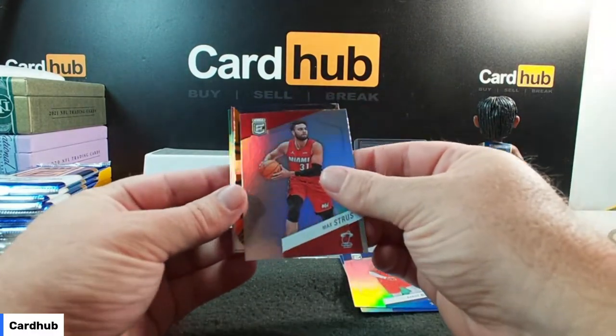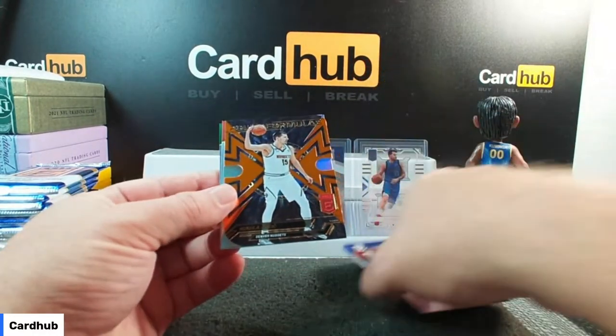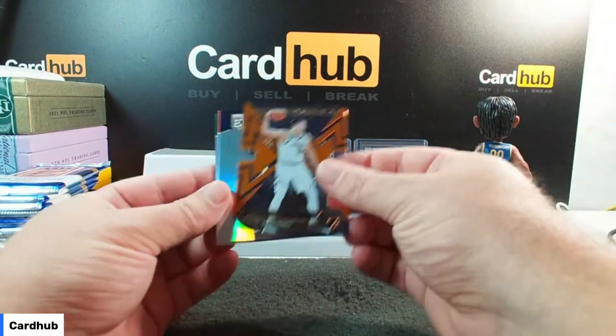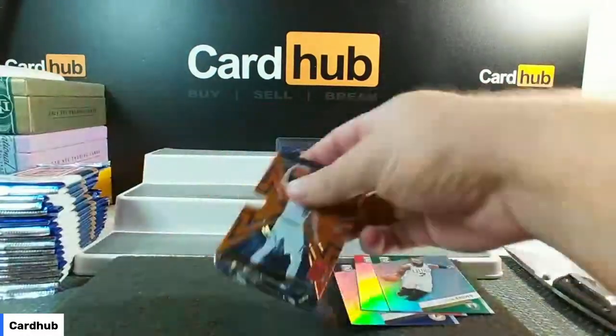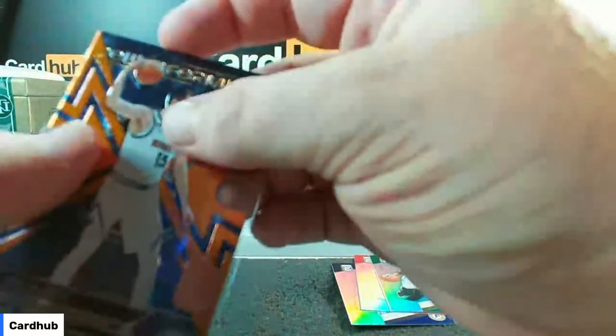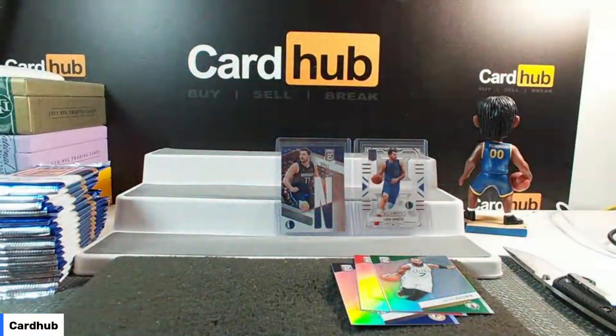All right, this one's a die cut that looks a little bit more exciting. It is a Power Formula of the Joker. Myles Turner, Anthony Simons, Jaylen Brown. Flashbacks of these doing my head in last year. Very, very tough to get into the sleeves. Here we go.